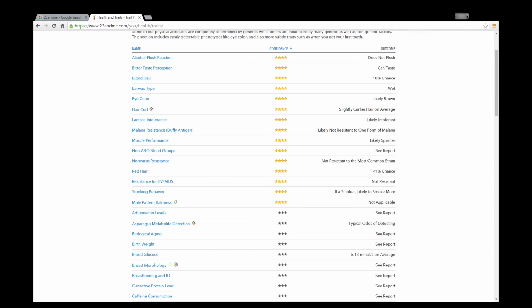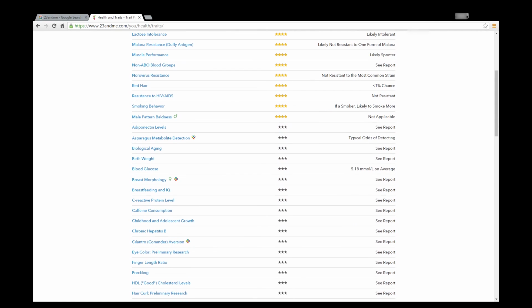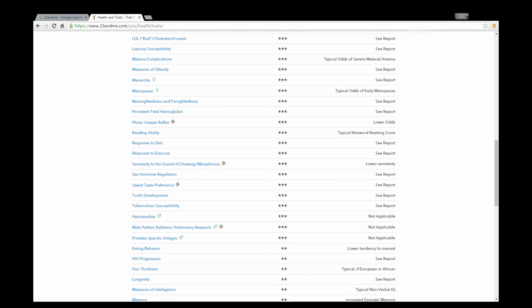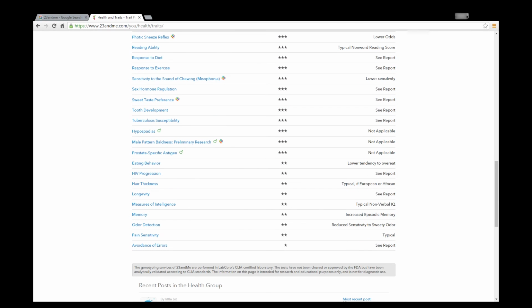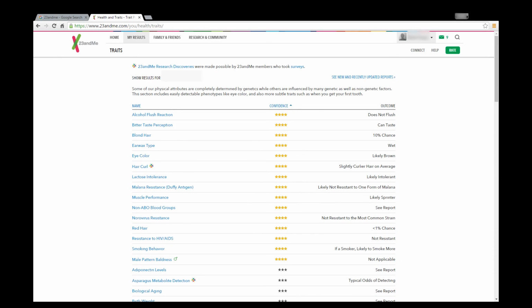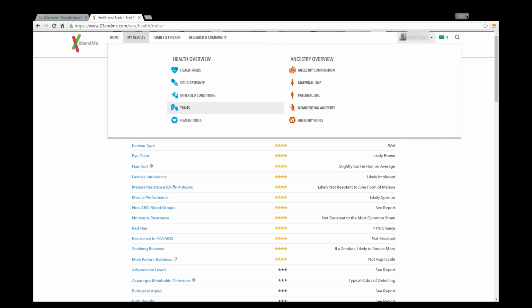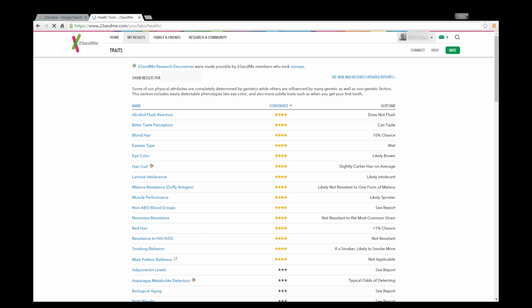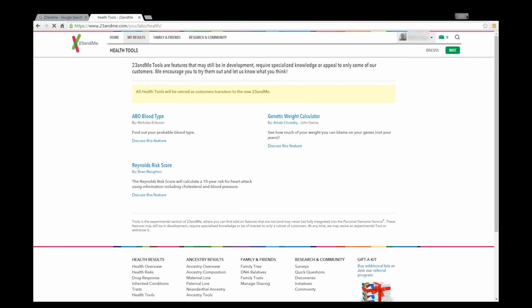So something I forgot to mention is that if you click on a condition or a trait, you'll see more information and you can see what genes specifically correlate to different traits or conditions. Okay, so let's take a look at health tools and ancestry tools, and some parts of these are going to be removed in the upcoming update. So let's take a quick look.